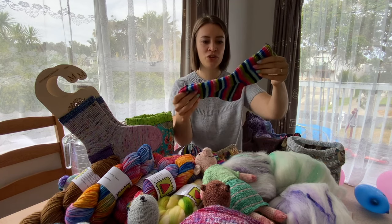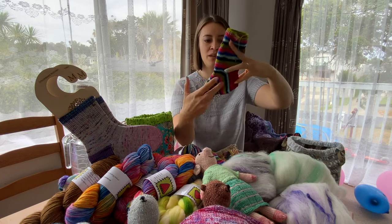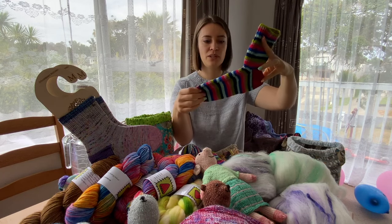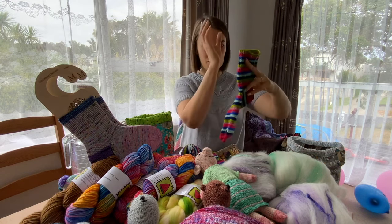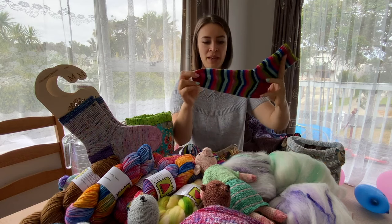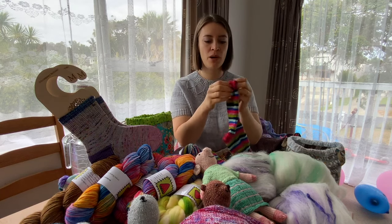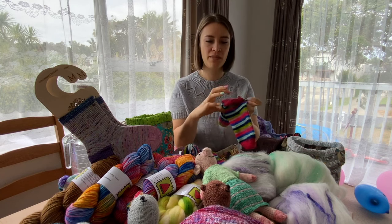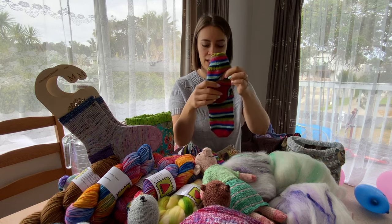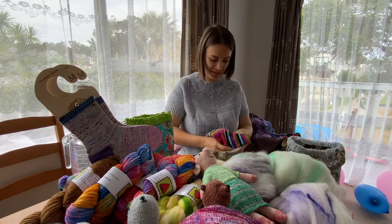I decided not to do the afterthought heel here. I just wanted to just do the whole sock right away. And this is the contrast part, again, the mini from my gifted by lovely Caroline Ye Ye Yarn Advent Calendar. And I'm loving knitting on these.